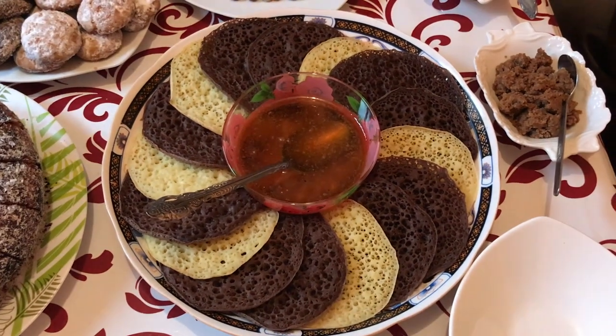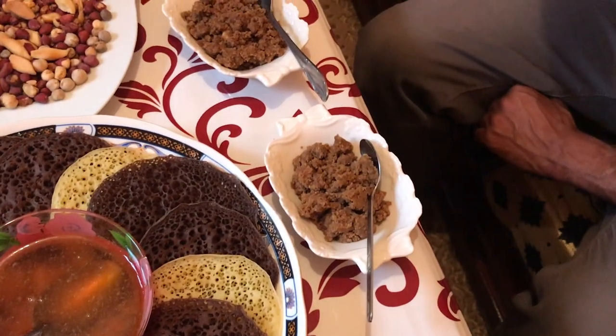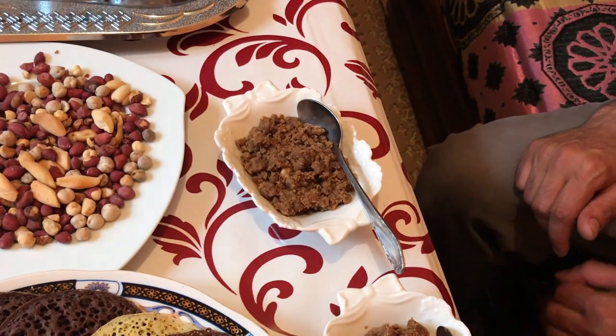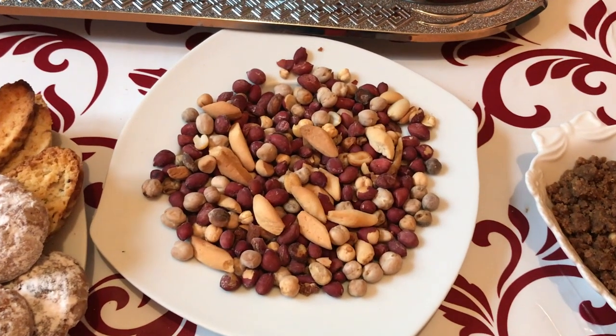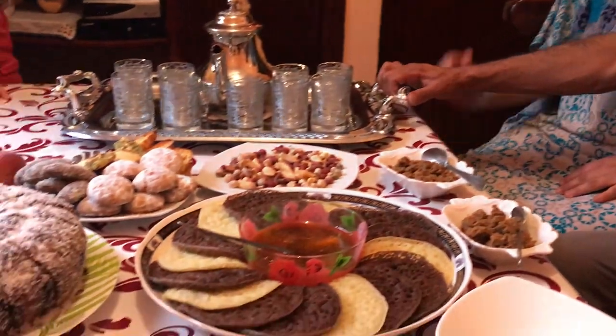And this is Sellou, which is a mix of nuts and seeds baked with butter and olive oil with some honey. And here we've got some peanuts and some chickpeas. And you are welcome here with us in my house. Thank you so much.